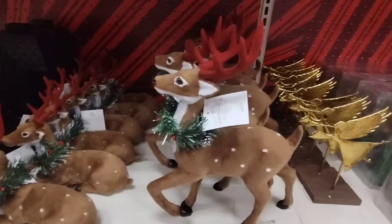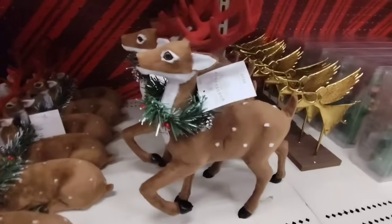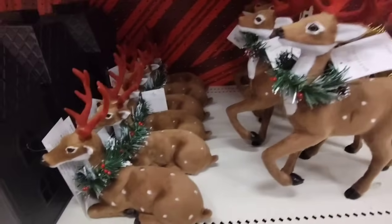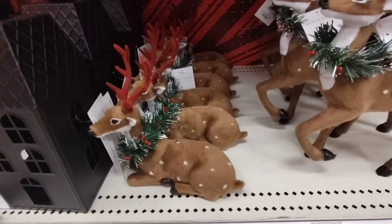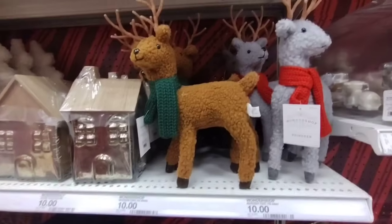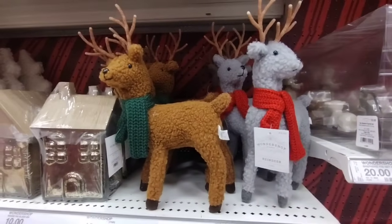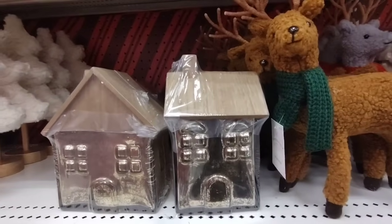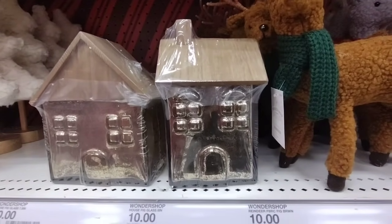These are $10 with the wreath and the red antlers. And then you also have her, she's also gonna be $10. And then we also have the Sherpa in the brown and in the gray, $10. These houses, which are glass, are also $10 each.